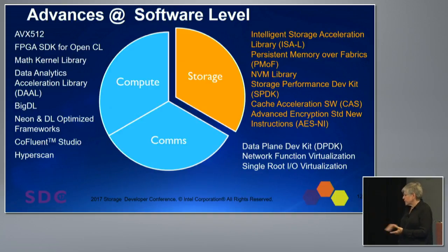We have network functions virtualization and single root I/O virtualization in the comms space. In the storage space, we're continuing to invest in ISA-L, the Intelligent Storage Acceleration Library. It's in the CPU, and we continue to provide that open source to the industry as well. I've heard nothing but great things. Last year when I spoke at this conference, somebody stood up and said, if you're not using that, you're crazy. It's one of the best things. So check it out.